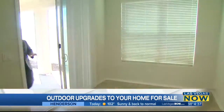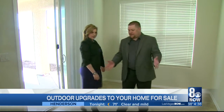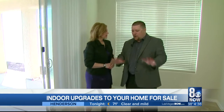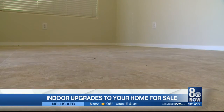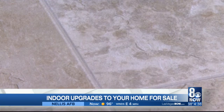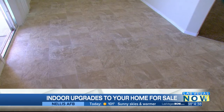Sounds good. First thing you'll notice about this home is the new floors. Beautiful. They are, and many times buyers will want new flooring in the home that they're going to purchase, and sellers will spend too much money improving the home. This seller was able to put in linoleum versus tile. It looks like tile, though. Yeah, it does. It looks exactly like it. It comes in all different varieties, colors, themes, whatever you're looking for in the home, but it's much, much cheaper. And so the homeowner was able to do this for around $800 versus $8,000 for tile. Yeah, that's a lot of money that you could be getting back on your home that you're spending.